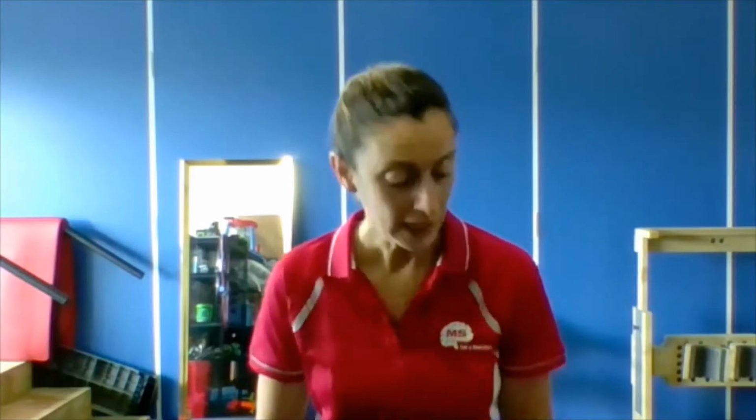Excellent, well done. Okay, so the next round, what you are going to do this time is you're going to do a double tap, okay, of each finger and then back up, but you're going to do one hand at a time. So we're going to do double tap all the way down to the little finger and back up, and then we're going to do double tap on the other hand, okay? So getting ready.